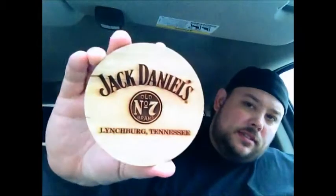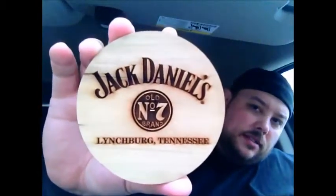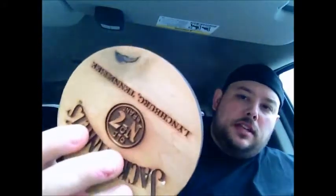These are all kind of the same, but this is actually burnt on there. That's how they make that. Smell. Okay, here's something really cool. Check that out. That one's up there where they burnt it. On that side: Jack Daniels, Number 7, Lynchburg, Tennessee.